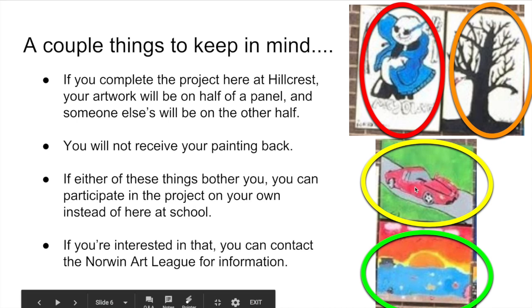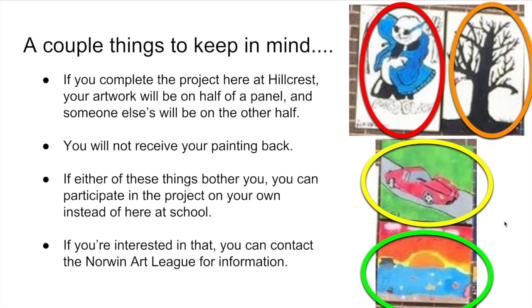Same thing with this one, except we have a vertical placement, right? So this is one artist, and then you can see there's a horizontal line, and then we have another student's artwork that Miss Hyde and I just placed together. Since you're connected to somebody else's painting, the panels never get cut in half. They are always together, and they get turned into the Art League.